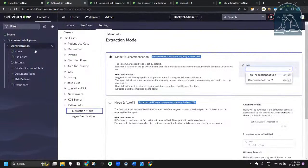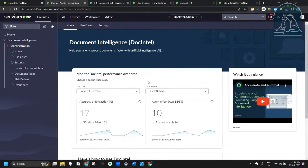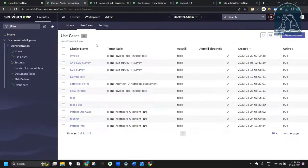Gotcha. So when I was creating the integration, instead of using the extract value, I should have used the process task. You need both. You need one for an inbound action, and the other, extraction, is for an outbound action.